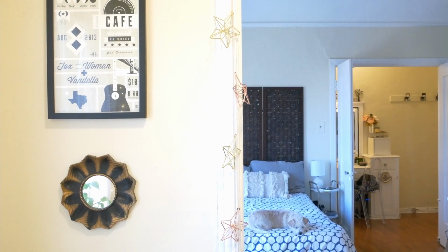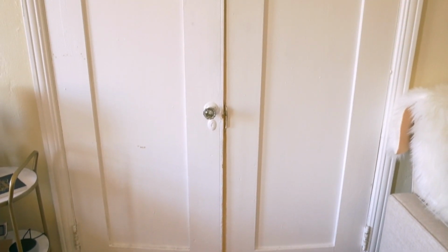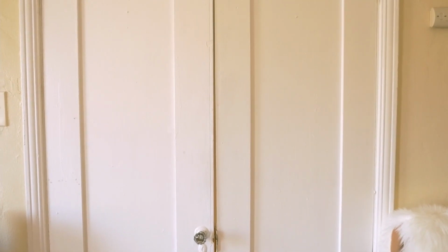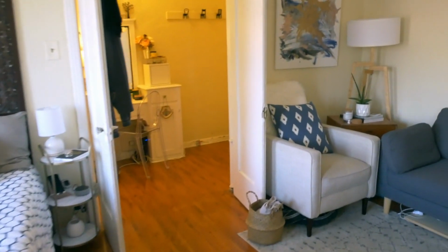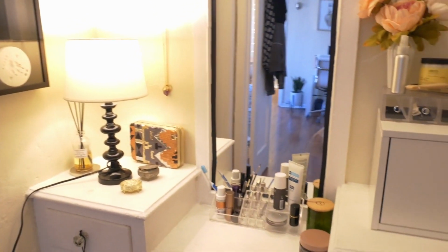Now let's go back through the main room and to the vanity room. This was also a brilliant layout choice. The building was built in 1929. They might not have put enough outlets in, but by God, they knew how to use space.